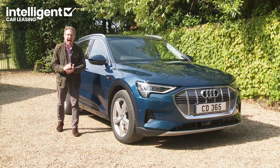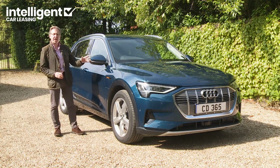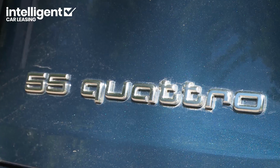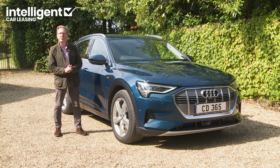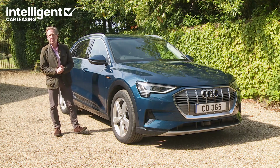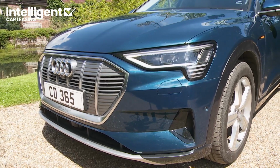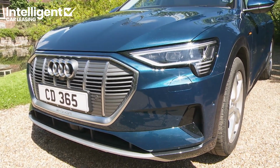From launch, Audi offered a couple of limited edition versions of this car, but most sales were based around the standard 55 Quattro version, which is what we've got here. At the introduction of this model, it was priced from around £72,000. As usual with an EV, a £3,500 government grant towards purchase can be subtracted from that figure.